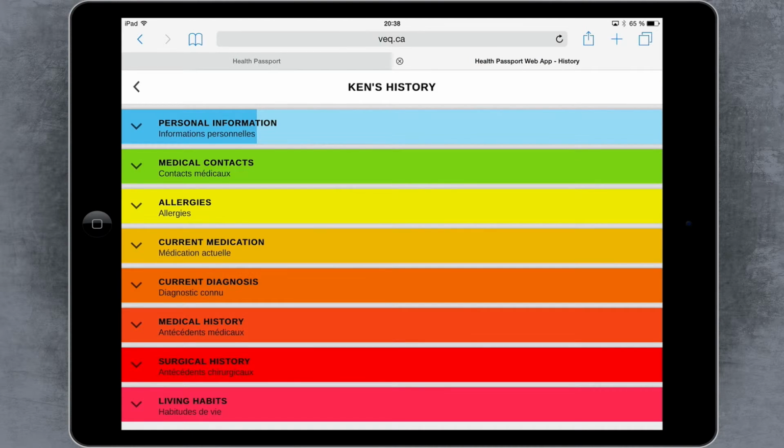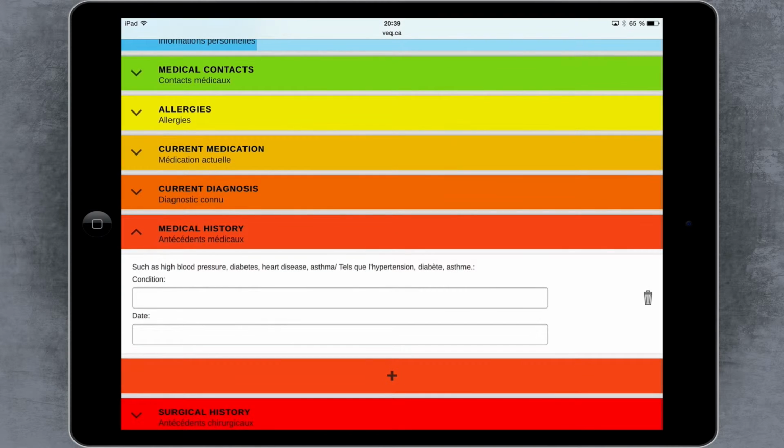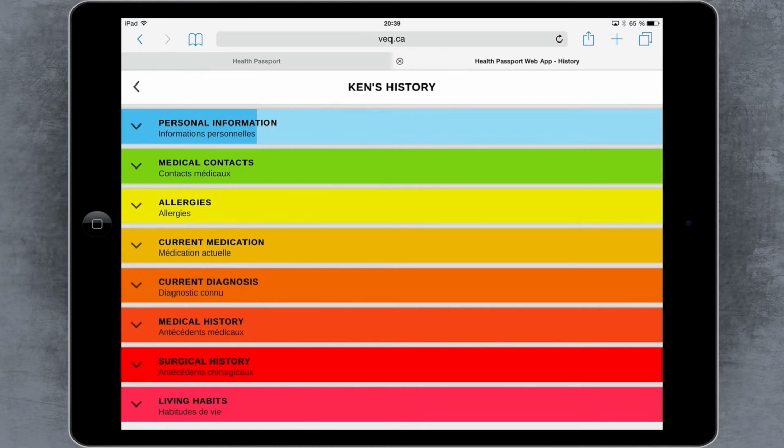When we exit, we see that there are many categories to fill out: your medical contacts, allergies, current medication, current diagnosis, medical history, surgical history, and living habits. For instance, medical history. You can add any medical history issue that you've had: high blood pressure, diabetes, heart disease, or asthma, whatever it may be, as well as the date that you were diagnosed. This is important medical information for your health provider.